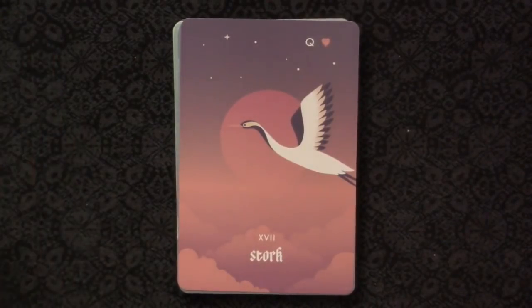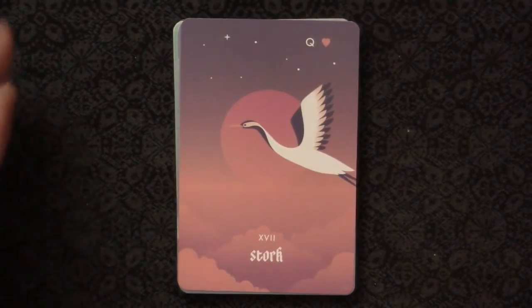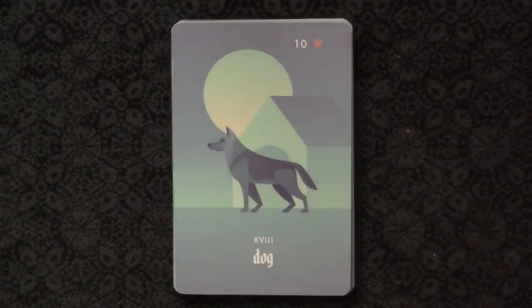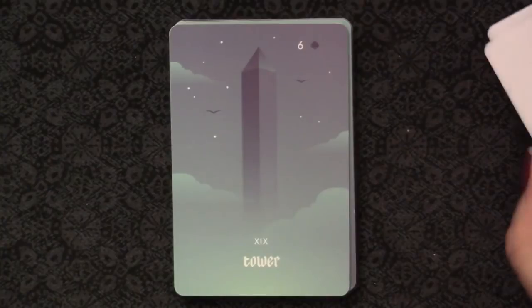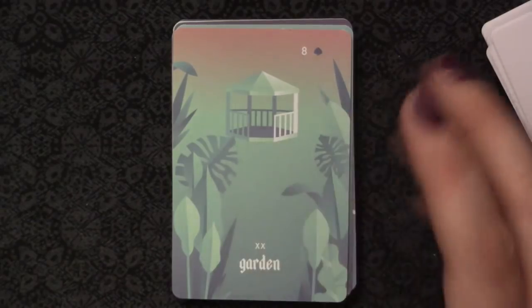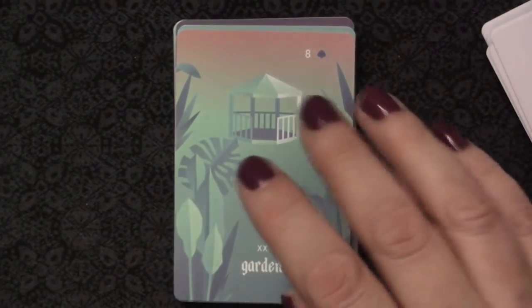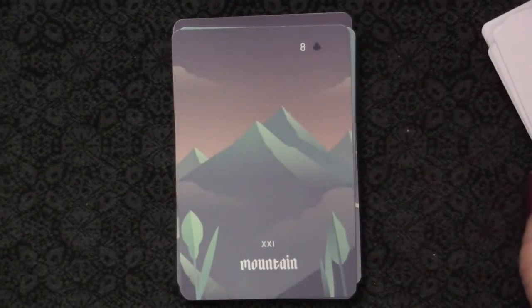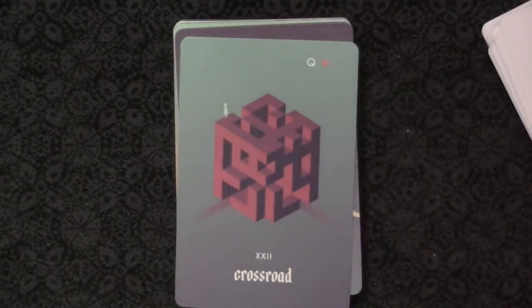Love the stork. Very rarely do you get flying storks, and I love flying storks. It's about change, it's moving, you're moving into new circumstances, and I feel like this stork really shows that. Dog, beautiful. Looks very guardian type, doesn't it? Tower, very tall tower. I love the birds. It's just clean and pretty. Garden. The gazebo makes it really clear. Kind of jungly, tropical plants around it, but I love the little gazebo. Love the mountain. It's really a beautiful deck.